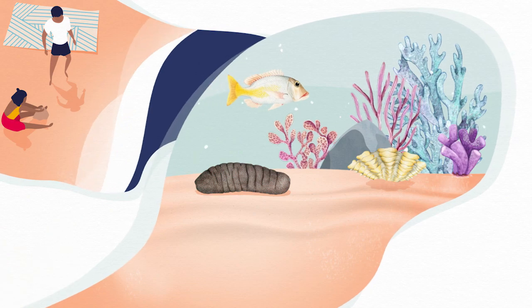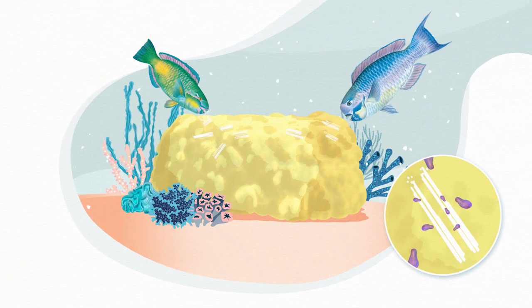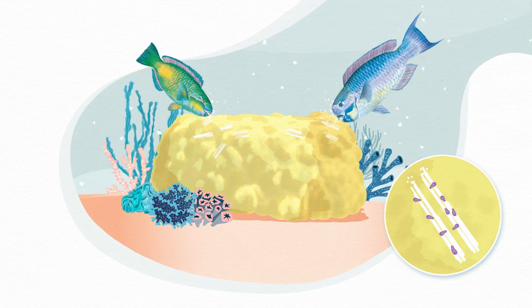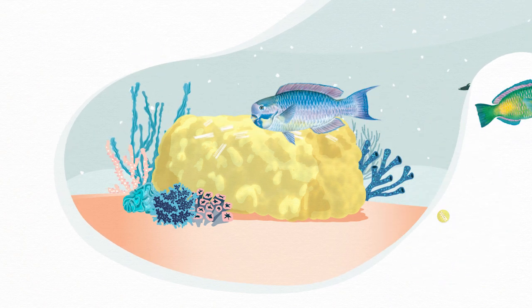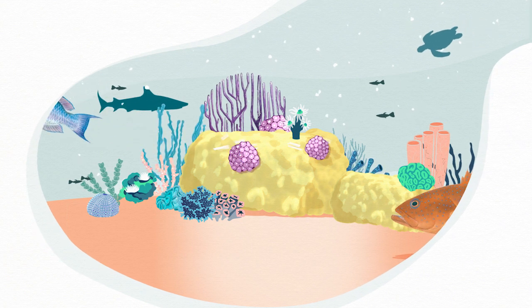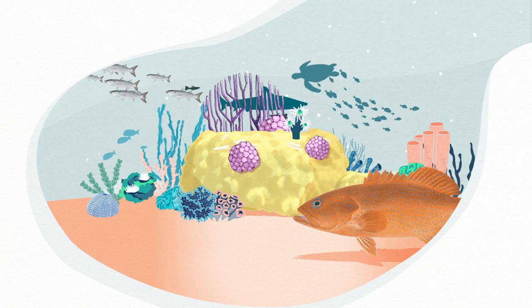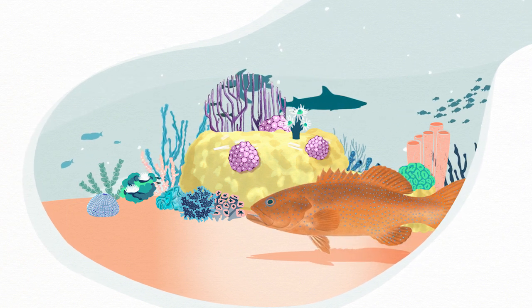But that's not all. As it scrapes and removes coral, the parrotfish is also creating the perfect habitat for coral larvae to settle. Thanks to them, young coral get the chance to grow into majestic reefs, which in turn will become home to hundreds of species.